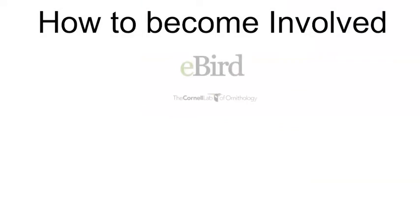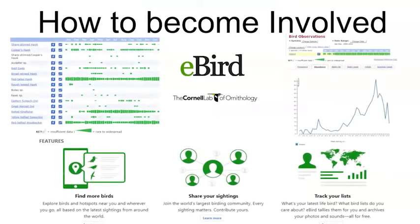Join our community of citizen scientists by using the eBird app, which is compatible with iOS and Android. And you can help us track the avian populations that make Hannah their home, as well as seeing the data that has already been collected.